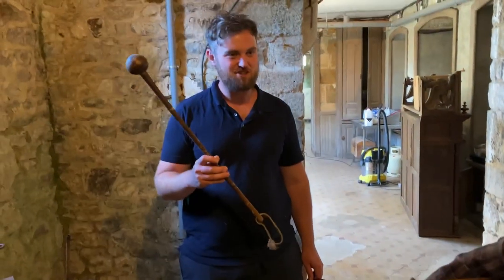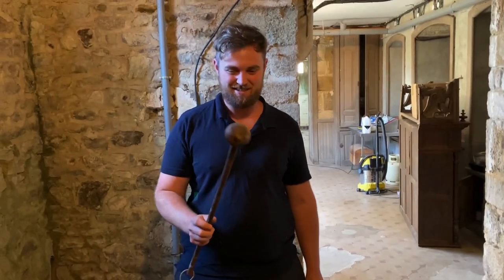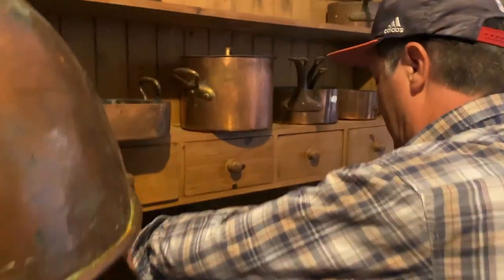Is that a shillelagh? It's a shillelagh, yeah. Irish shillelagh. Oh, that's for cracking skulls, apparently. It's an antique. That's for working faster. Yeah, a persuader. All right, let's move this washing machine then.